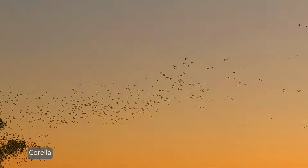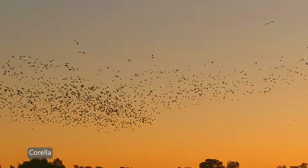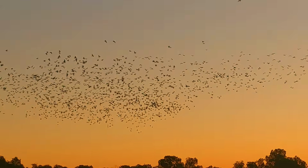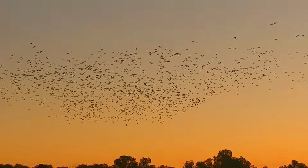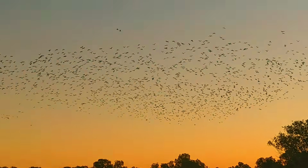Huge flocks of corellas in the north of Australia in flight at sunset. So many that they make a cloud in the sky. They don't have the uniformity of the budgies. The budgies in flight are poetry in motion.